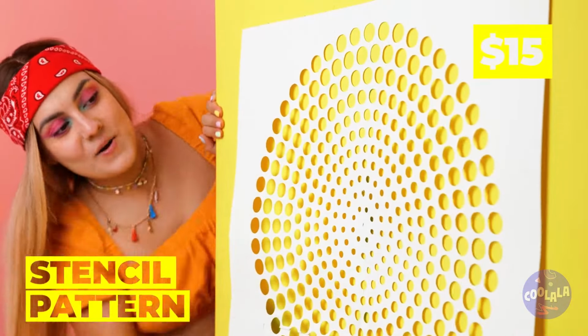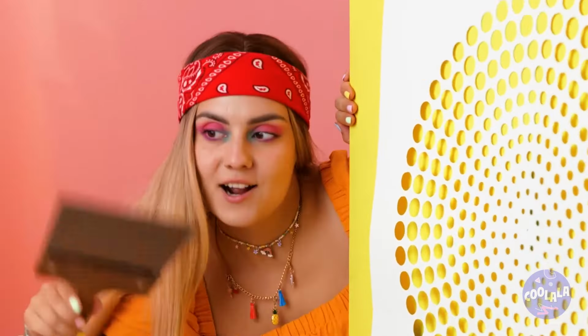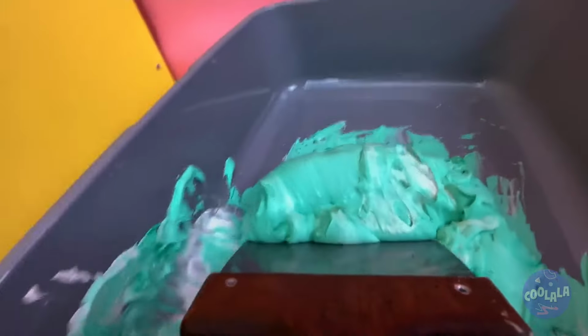A stencil pattern. Let's spread on some paint. Who says we need a brush?